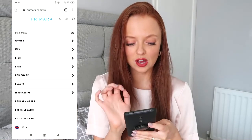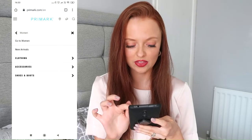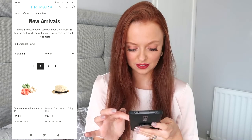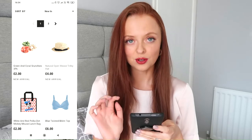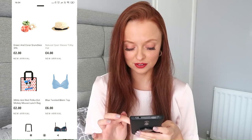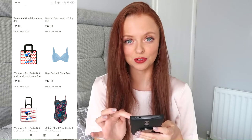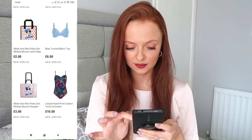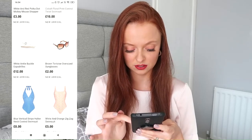Right, let's get cracking. So let's go to the women's. Let's have a look at their new arrivals. So these are their new arrivals. Oh, those scrunchies are nice for £2. It makes me so sad that the prices on here are just so cheap. But I've been shopping online, and let's be honest, you cannot get the quality of Primark for the price. Oh, that blue bikini twisted top is nice too for £6.